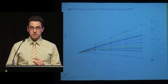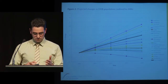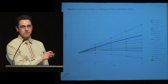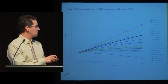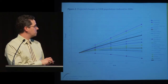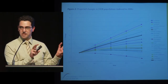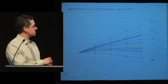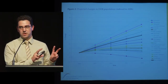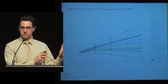So this is a graph showing the population changes in different DHBs. That's Counties Manukau at the top, and Wanganui taking a dive down the bottom. You can see there's a big spread. The black line in the middle is the New Zealand DHB population average. This is just population predictions produced by Statistics New Zealand, so it may not actually pan out this way, but this is what's expected.